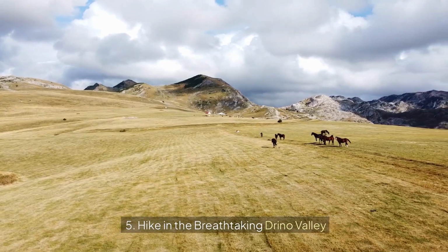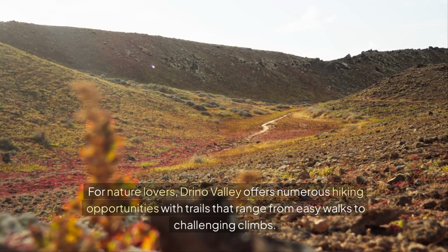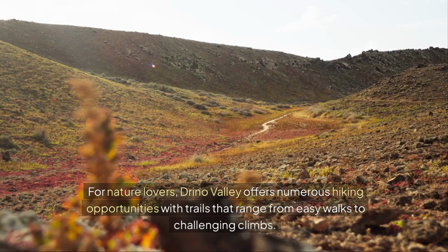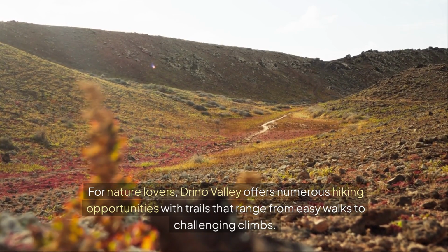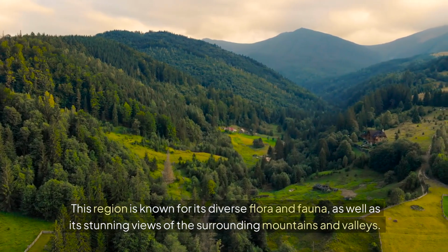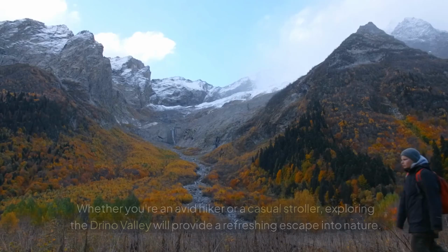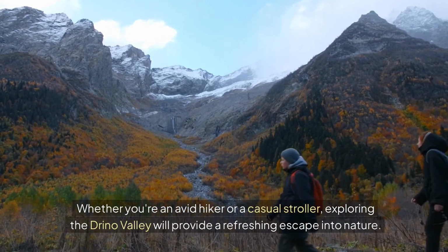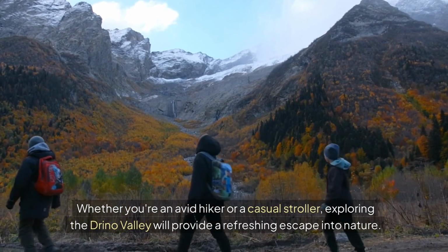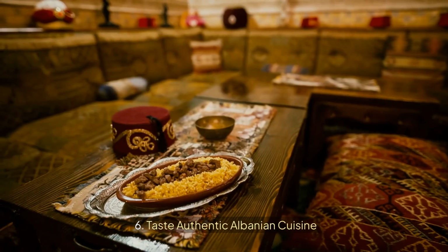5. Hike in the breathtaking Drino Valley. For nature lovers, Drino Valley offers numerous hiking opportunities with trails that range from easy walks to challenging climbs. This region is known for its diverse flora and fauna, as well as its stunning views of the surrounding mountains and valleys. Whether you're an avid hiker or a casual stroller, exploring the Drino Valley will provide a refreshing escape into nature.